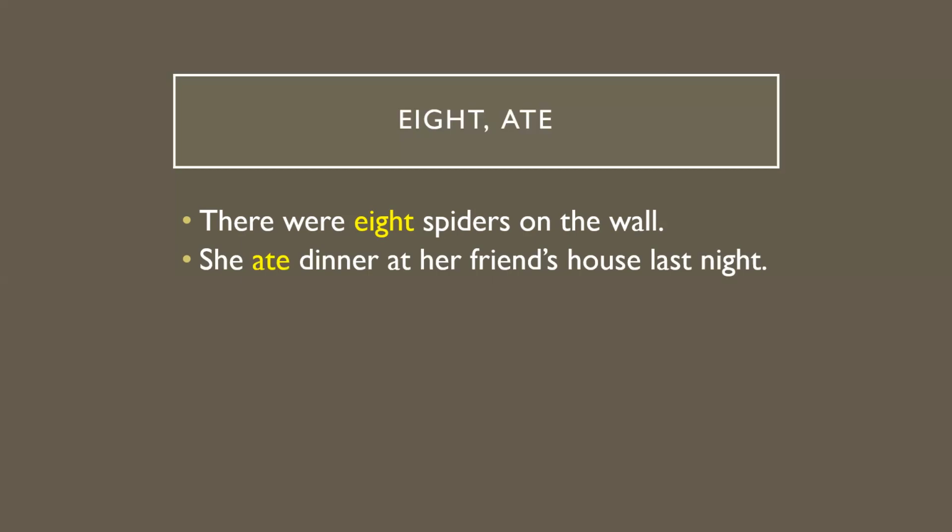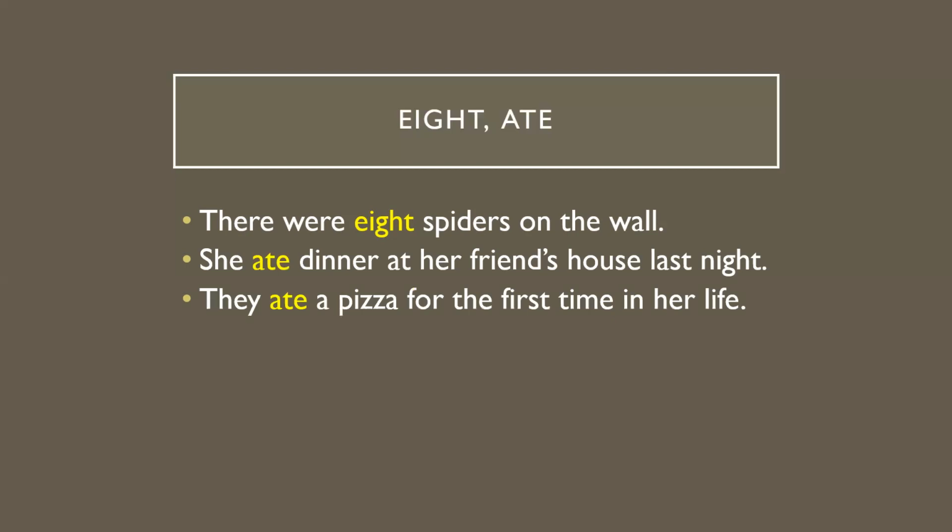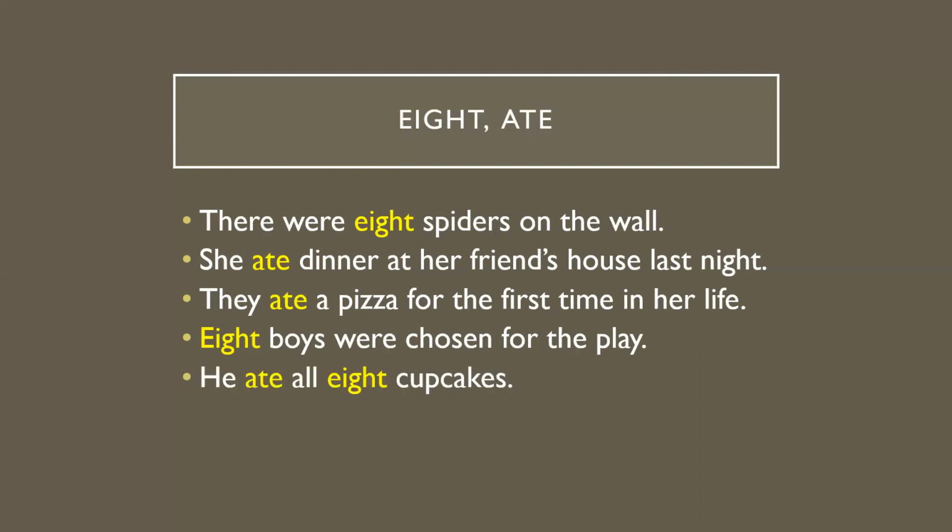Okay? Let's see how you use these words in sentences. There were 8 spiders on the wall. 8 of them. She ate dinner at her friend's house last night. They ate a pizza for the first time in her life. 8 boys were chosen for the play. He ate all 8 cupcakes.